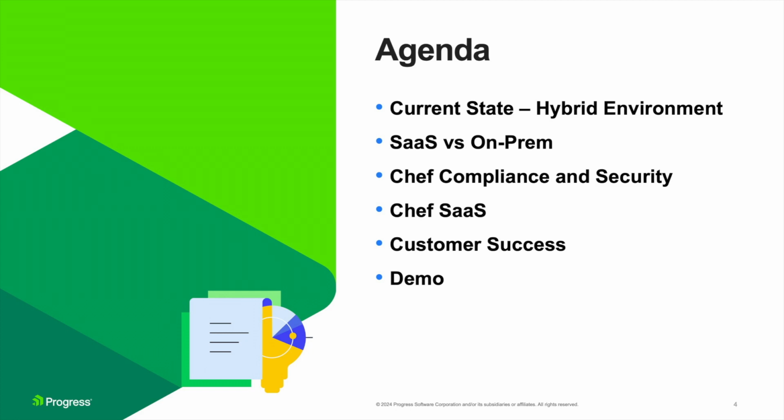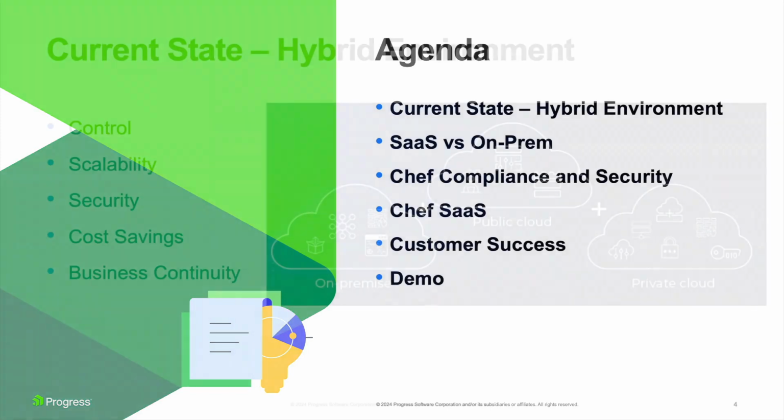So moving on to the agenda for today's discussion, over the course of this presentation, we will look at the current state of IT infrastructure for organizations. We will look at some of the trends in the market, the pros and cons of SaaS versus on-prem solutions for security scanning. We will also introduce how Chef Compliance and Security comes into play. I believe some of you on the call use Chef Infra to automate configuration management. We will show you how Chef Compliance and Cloud Security helps in ensuring that these configurations are compliant. We will also go through a customer success story, we'll have a demo of our solution, and finally, we'll conclude with a Q&A.